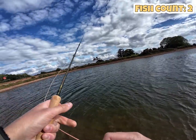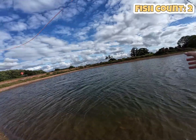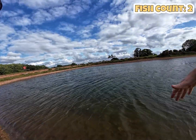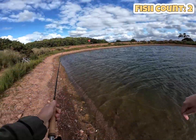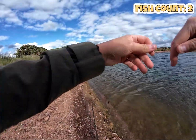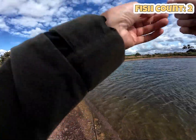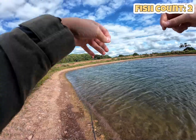Oh, there's a tangle. That's the problem with fishing in this wind that we've got today. It's just where the two droppers linked.